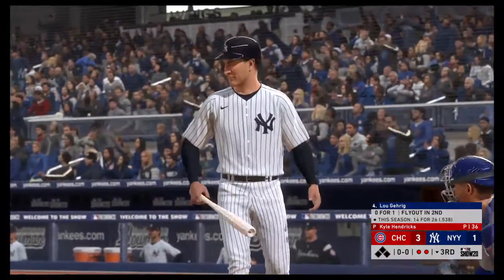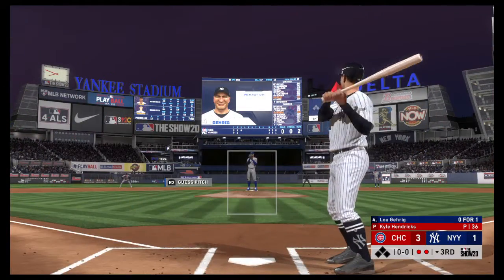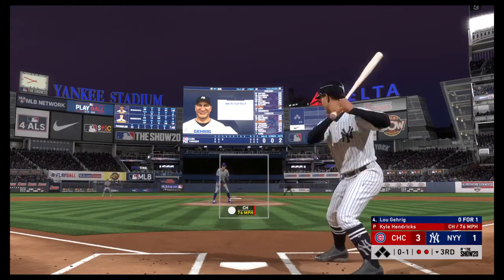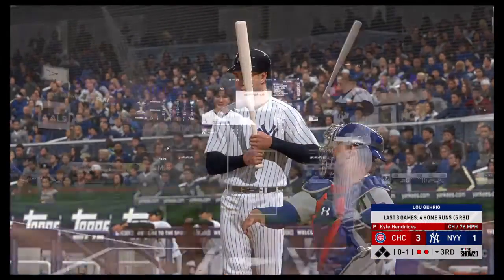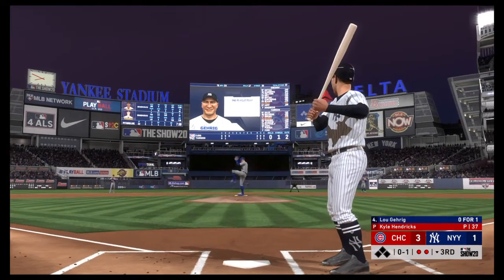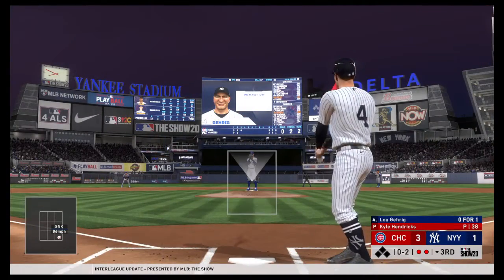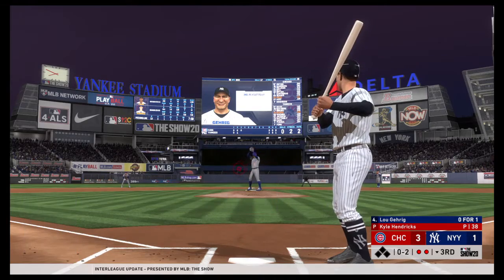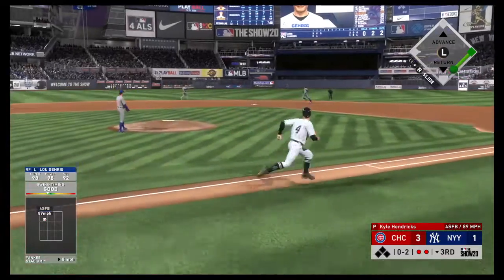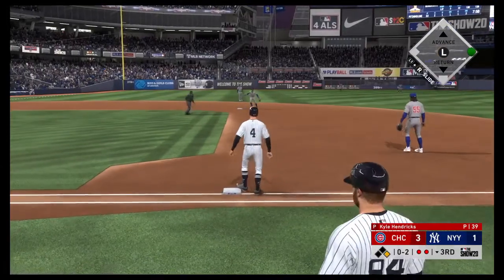Ready for another chance? Lou Gehrig, 0-for-1 for him here in this one. He's ready. Here's the first offering. Couldn't quite hold back that time as the changeup fooled him for strike one. That's taken. Now it's 0-2. Let's go. Trust your stuff right here. Let it fly. Line drive to center field. And that's a base hit.